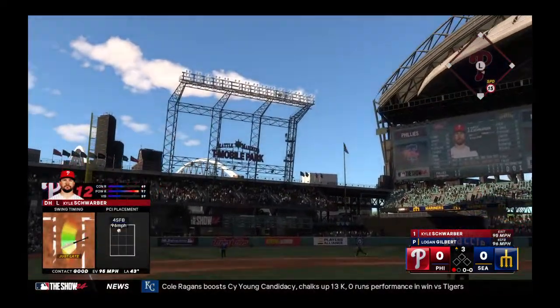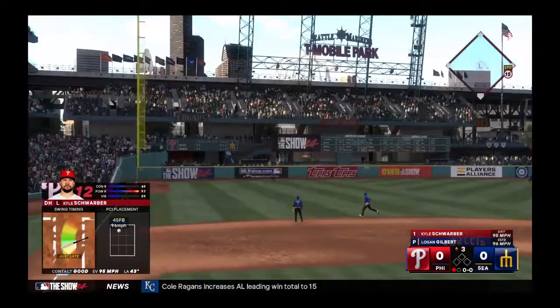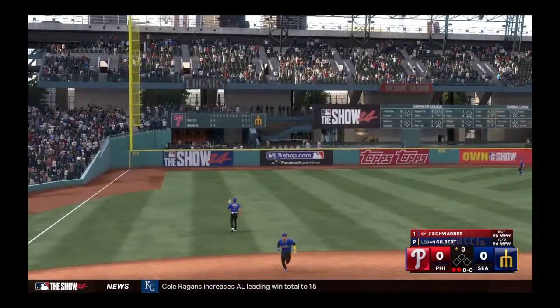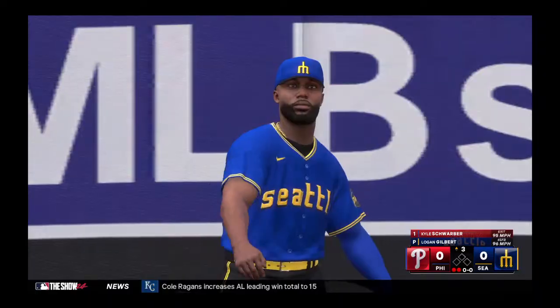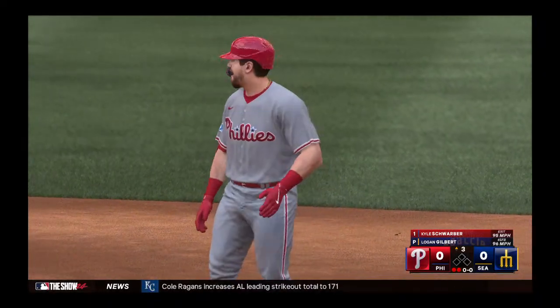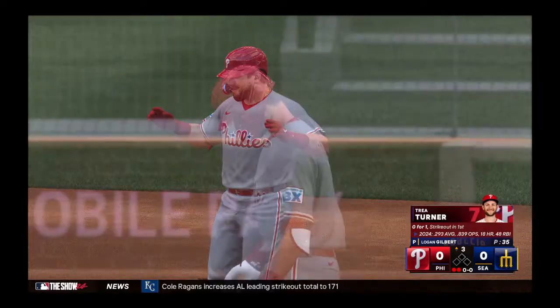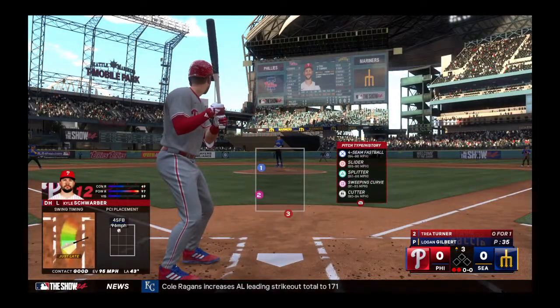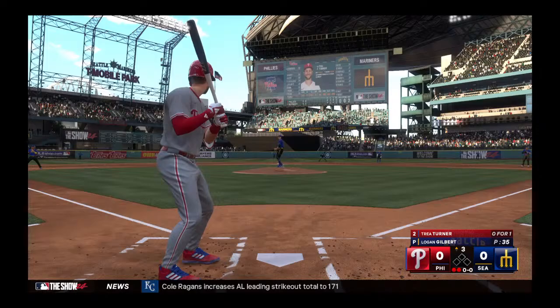Swing and a ball hammered to left field. That's back there. Hauls it in on the warning track. Trea Turner at the plate. 3-pitch strikeout last time up. Got to put up more of a fight in this one.